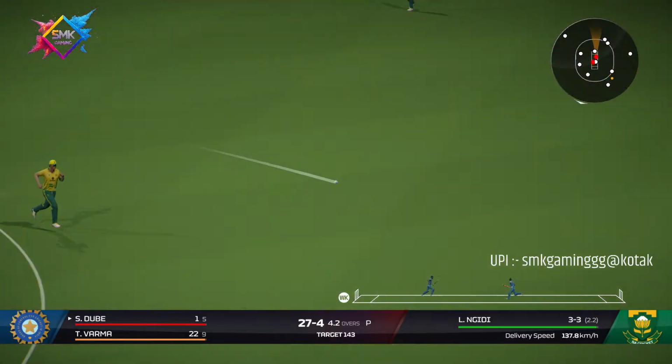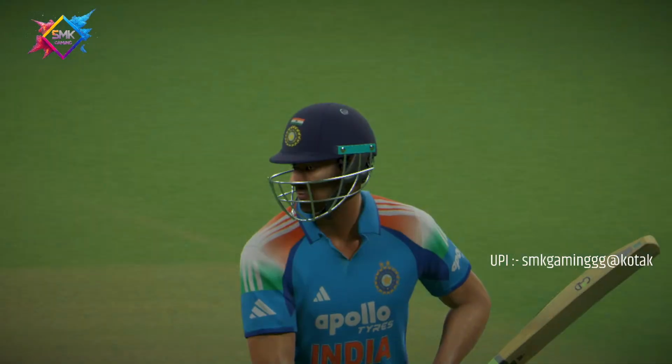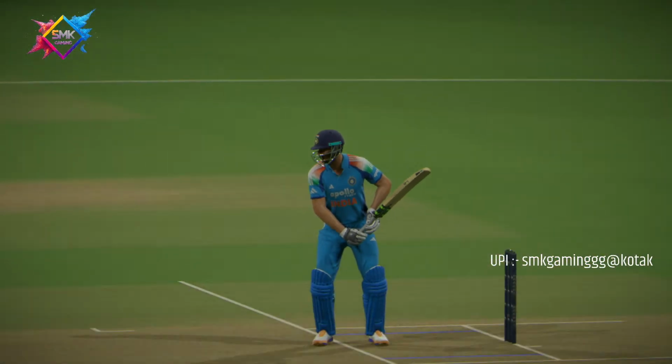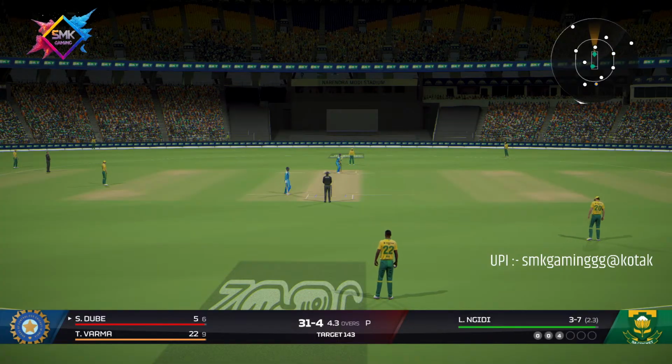Top shot that, punched wide of extra cover, and that could be 4. Avoided the fielders, one bounce and 4. Fantastic shots. Good contest here at the moment. 4 off the last ball.